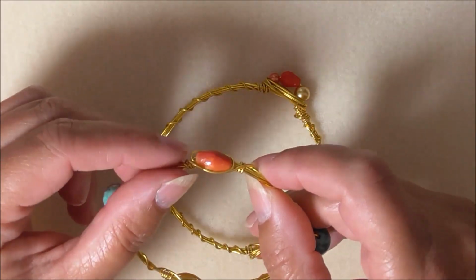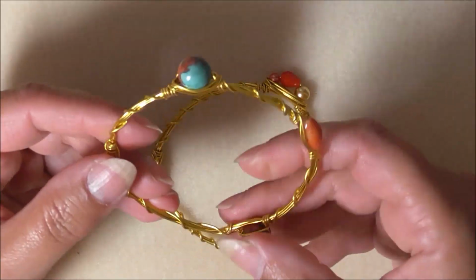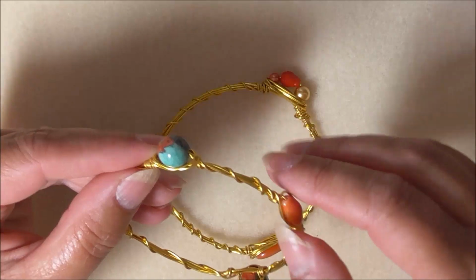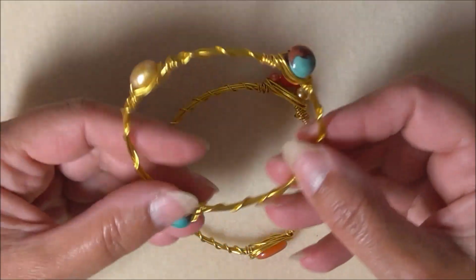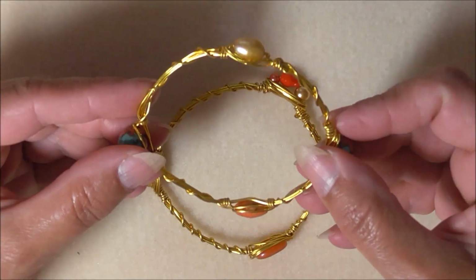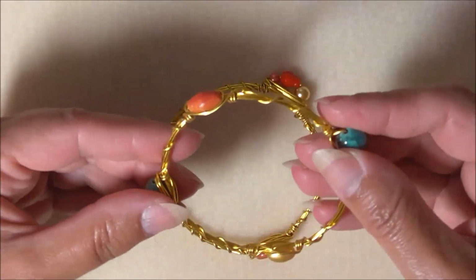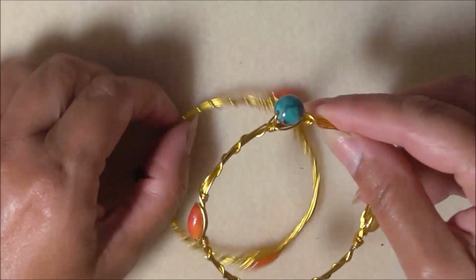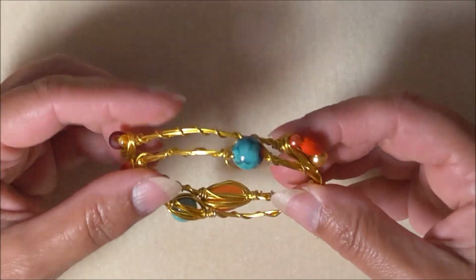do some wraps, and so on. I won't bore you with how to do it. And then I finished the wire off and strengthened the bangle. These are nice and strong actually, when you think how aluminium is very bendy. These are nice and strong, and I just think they're fab. I just think they're great.